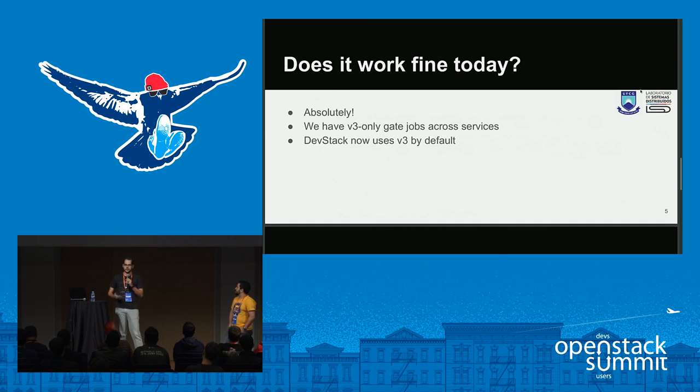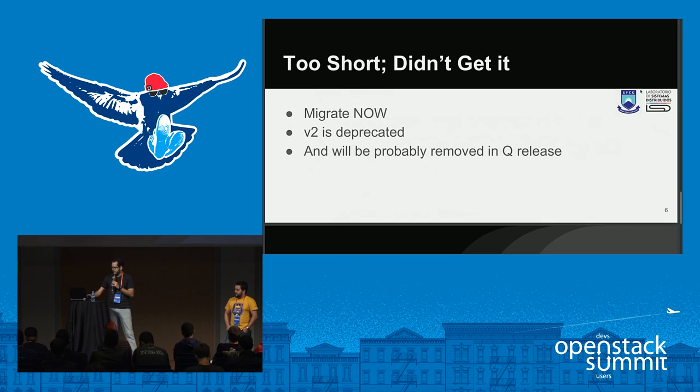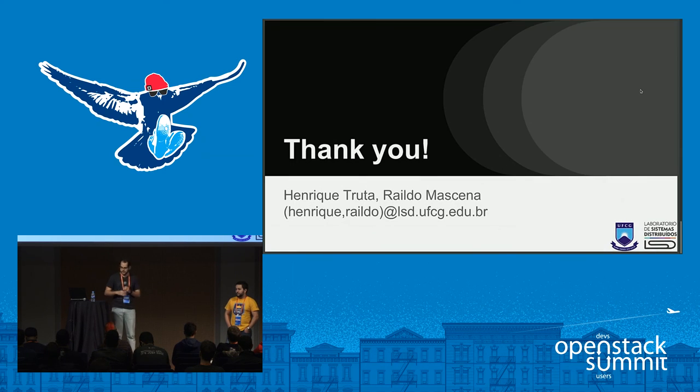We have V3-only gates now running across services. And on these gates, we run the functional tests for every service in an environment where V2 is disabled. So it's just V3, and these tests are running in the core services on OpenStack. And to be short, when you have to migrate now, V2 is deprecated, and it will probably be removed in the Queens release. So, thank you.